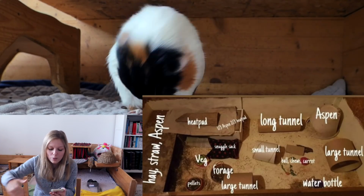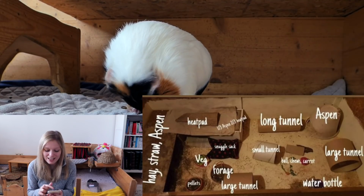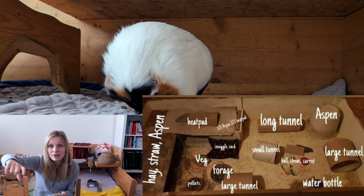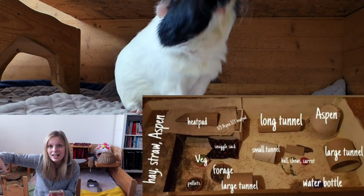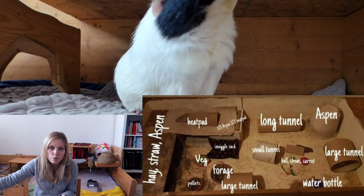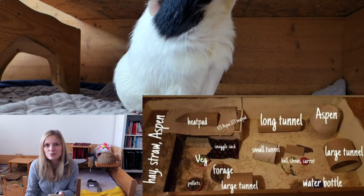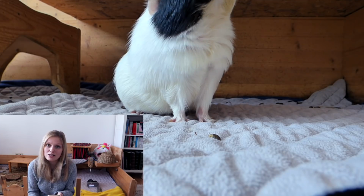And I also think the way they build it just looks really awesome and nice. So I wanted to show you this as perhaps an inspiration. Of course, if you use a second level in a way like this, you create a huge hiding spot without actually buying tons of hiding spaces.